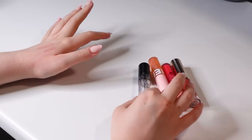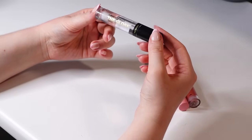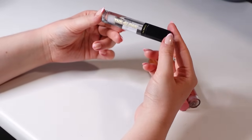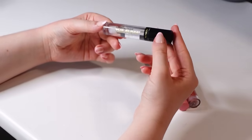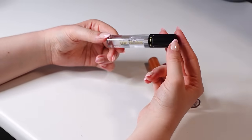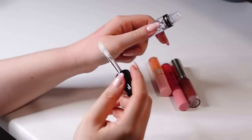Oh, this one's actually new to me and has been a bit of a surprise. This is from Revlon. This is their Super Lustrous The Gloss. I got sent this in PR and I was like, oh yeah, Revlon, a bit of a flashback for me. I remember looking at Revlon in the drugstore for foundation when I was in high school. But this lip gloss is really nice. It's very glossy. It's very thick. It's like a classic clear lip gloss, but really nice.